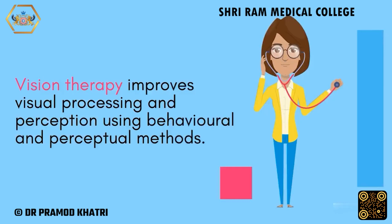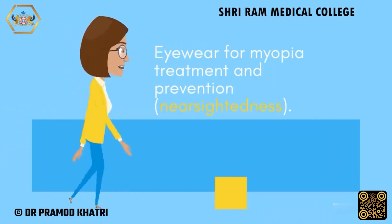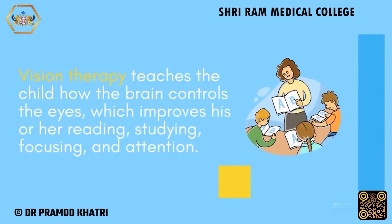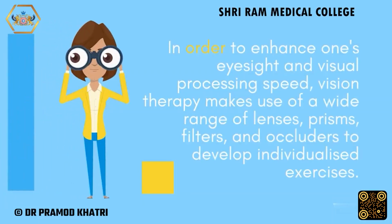Vision therapy improves visual processing and perception using behavioral and perceptual methods. Eyewear for myopia, nearsightedness, treatment and prevention. In some cases, orthoptic eye exercises recommended by pediatric ophthalmologists, orthoptists, and optometrists can alleviate the symptoms of convergence insufficiency. Vision therapy teaches the child how the brain controls the eyes, which improves his or her reading, studying, focusing, and attention. In order to enhance one's eyesight and visual processing speed, vision therapy makes use of a wide range of lenses, prisms, filters, and occluders to develop individualized exercises.